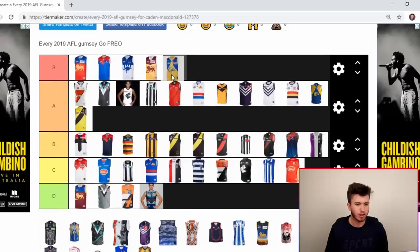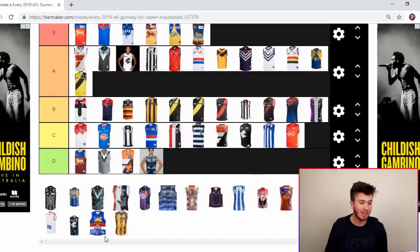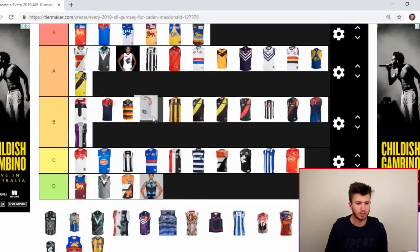West Coast Eagles, I love this top. I love that yellow. They can go up the top. The Lions Indigenous tops are one of the coolest jumpers as well. I've got three Brisbane Lions tops at the top. Is that allowed? Who knows? One is Clash. It's pretty cool.